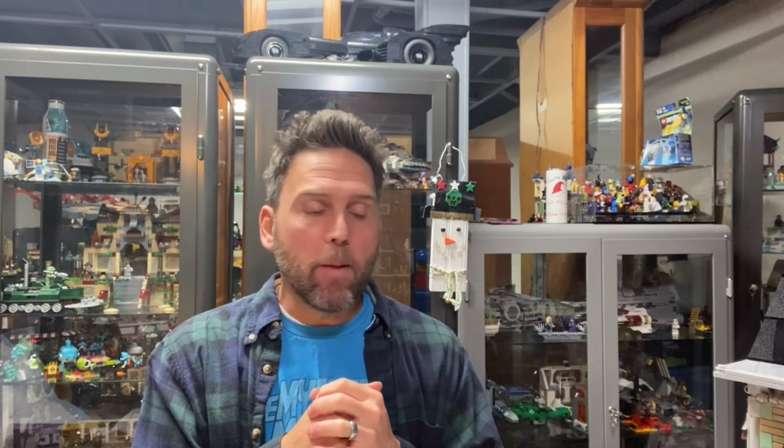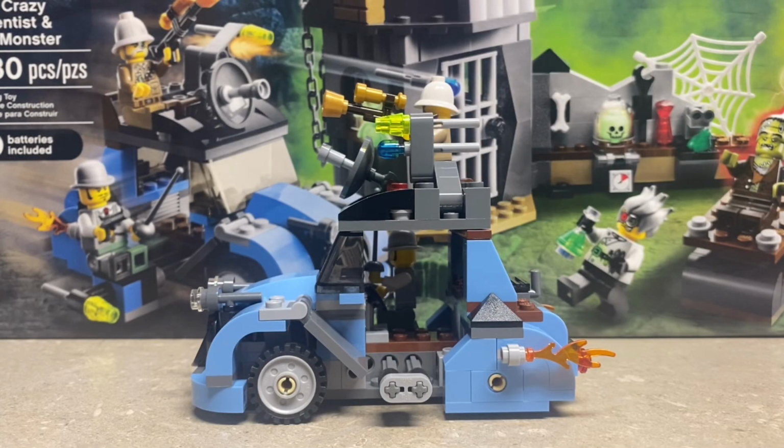Let's take a closer look at the set itself. Comes with the vehicle. And then we'll take a look at our 4 minifigures. 2 of them we've already kind of reviewed in other sets, like I said, but we'll take another quick little gander at them, and then we'll look at the Crazy Scientist and the monster as well. All right, so let's take a closer look at this set, shall we?